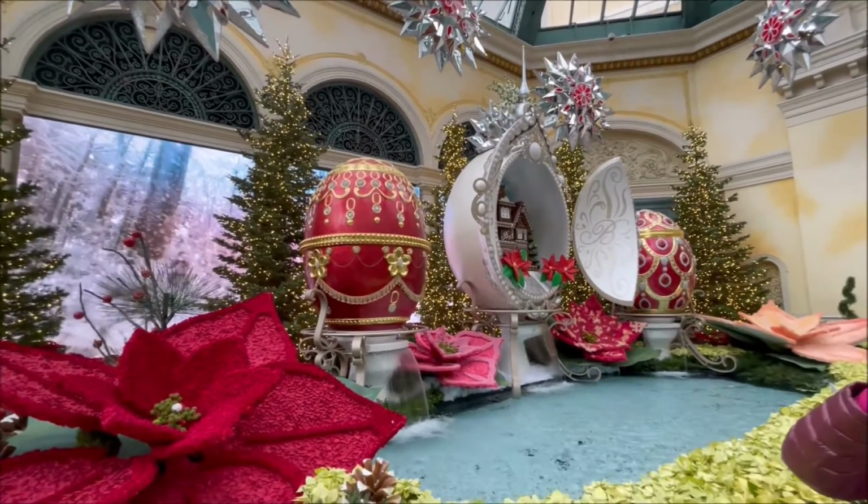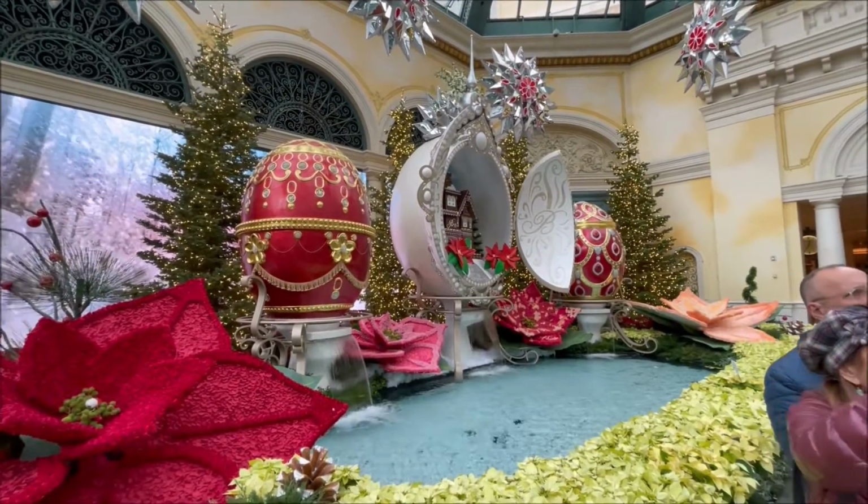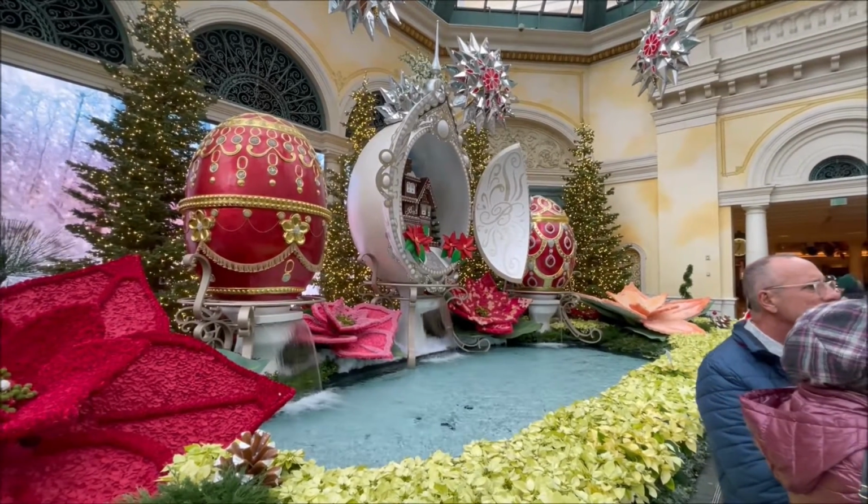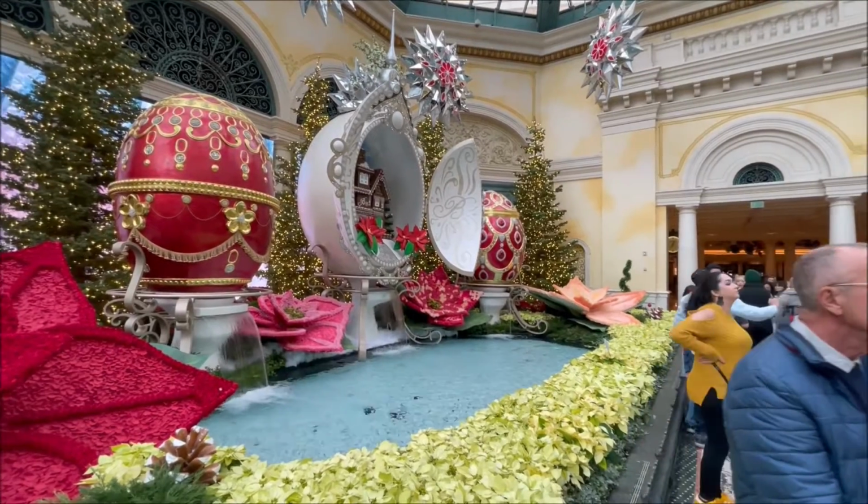Wow, the chocolate house inside. The Fabergé egg. Wow, the Fabergé would have been impressed with this design.